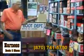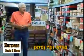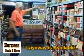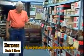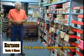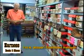So if your choice is just a mid-height work shoe or a leisure shoe, casual, this is where you need to come. There's the Danner mid-height. That's the Gore-Tex, 100% waterproof. And I think there's about 20 styles of these and different brands. So you might want to come and try some of them on. I think you'd like some of them.